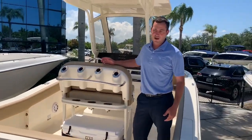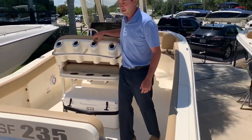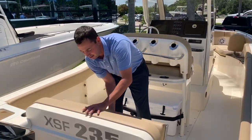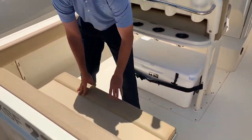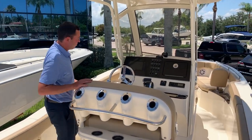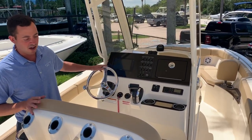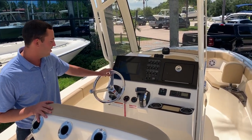As we got up here, you notice the boat has plenty of cockpit space, very roomy boat for a 23-footer. We've got a pull-out bench seat in the stern here. As we work our way to the helm, this boat's equipped with a 9-inch Garmin, Fusion stereo, JL Audio speakers, everything top of the line.